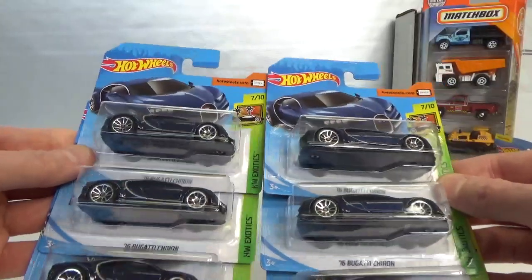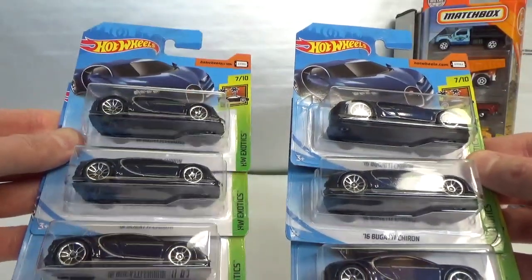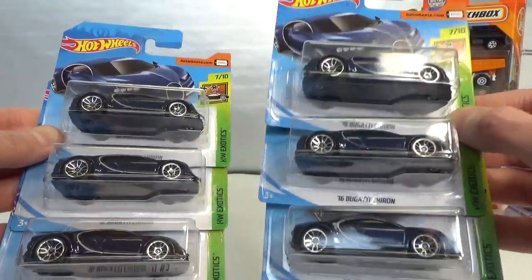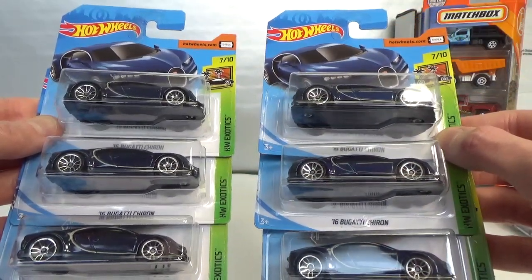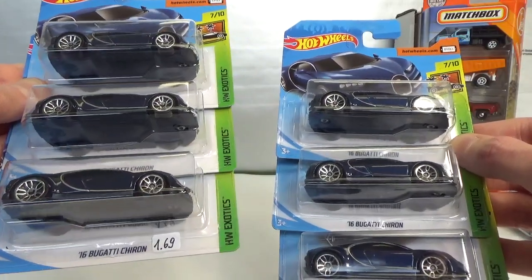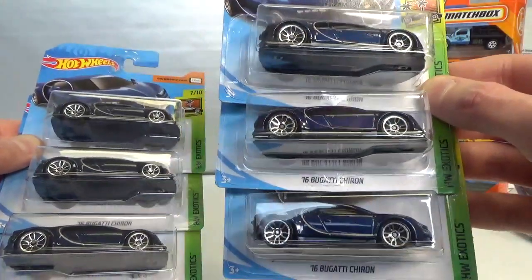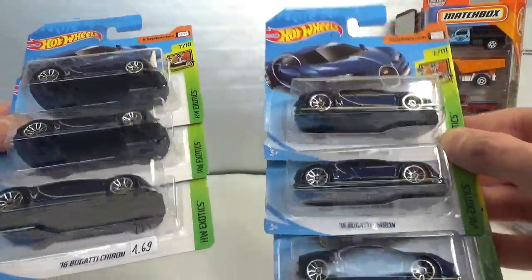So this is my question. On the left, the paint bubble ones. There were 4 in store. I only picked up 3. And then on the right, the non-paint bubble ones. If you find more in stores of the paint bubble ones, is that the regular version? And then are these the alternative ones? I'm just kidding, of course not.